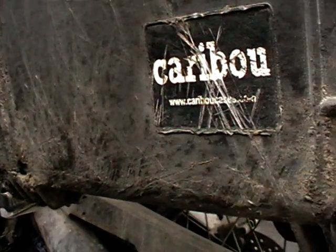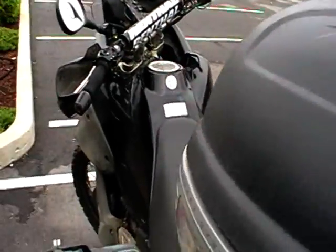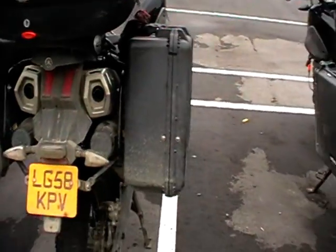I suspected if this was a metal pannier, it would have buckled the pannier. So that's 80 miles an hour, straight down the road. We picked it up, took all the tar off it, and back on the road.